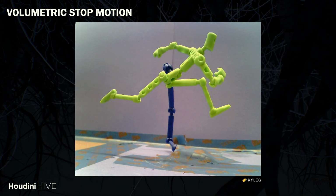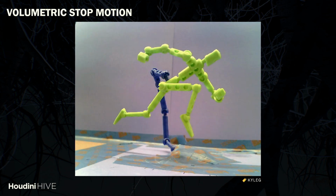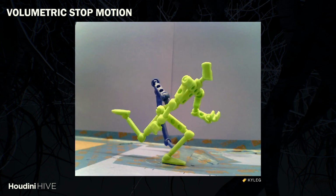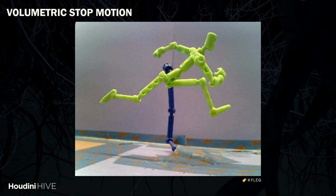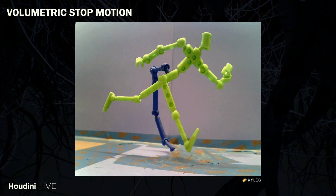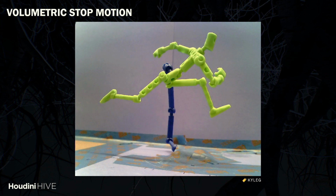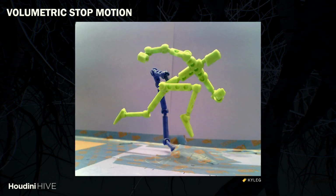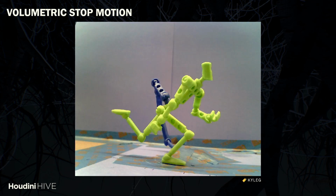And then even moving away from nature, we're really excited about trying volumetric stop motion, working with an animator and an animation rig to build 3D stop motion. Imagine if you're a viewer and you're able to watch a stop motion film from many different angles, or imagine as a creator of stop motion if you're able to relight your scenes or composite them in real time. It gives people a lot more versatility. So we're really excited about trying that.